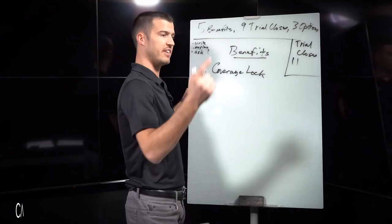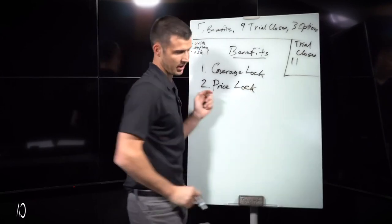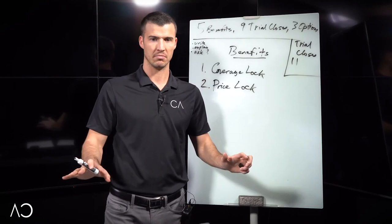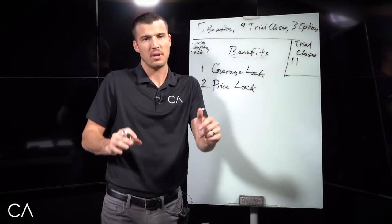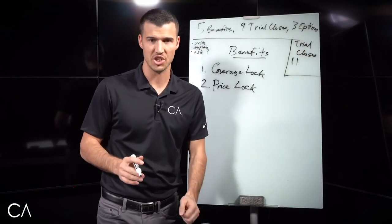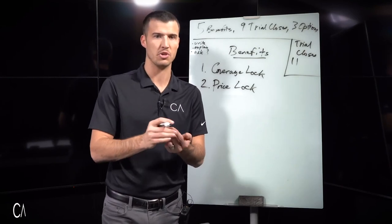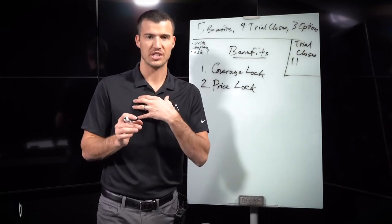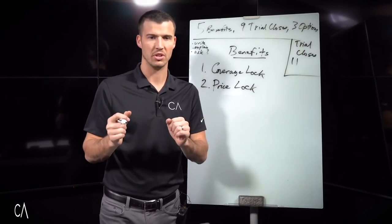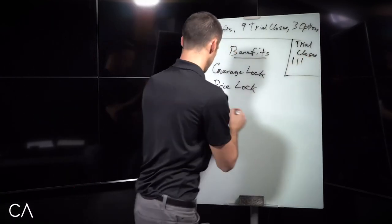All right, so I'll move into benefit number two. Miss Betty, benefit number two is that this comes with a price lock. What that means is the price is locked in the entire time. There's a lot of options out there, maybe on TV or through the mail or with somebody else, where the price will change and go up maybe every year or every 5 years or when you turn 65 or 70 or 80. What clients love about us is that it comes with a price lock. Do you also like that as well? That's a trial close. Obviously, yes. That's the third trial close.